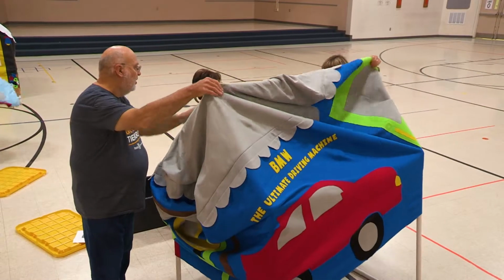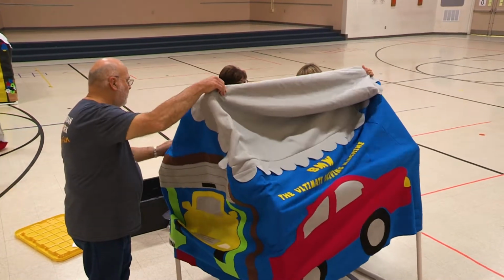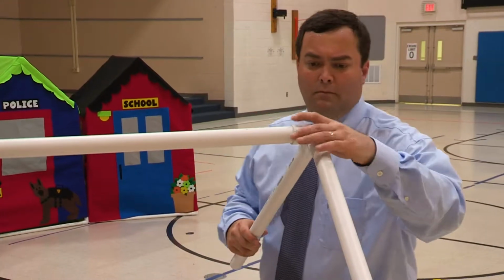What we were using in the past were these old wooden buildings that took hours to set up and caused a lot of splinters. These new buildings are made of felt and drape over a PVC pipe frame and take nearly a quarter of the time to set up.